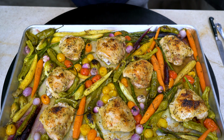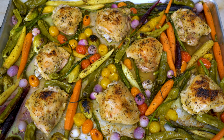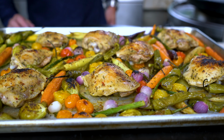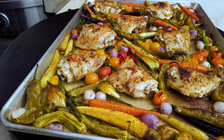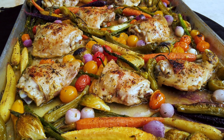Do I miss that there's not some bread with this or crust or whatever? No. Do I miss rice? No. Do I miss pasta? No. Change it up, ladies and gentlemen. Substitute a couple of your weekly carb-heavy meals with stuff like this, and you're going to be really happy.